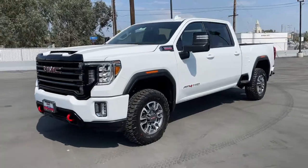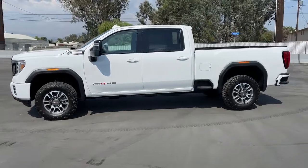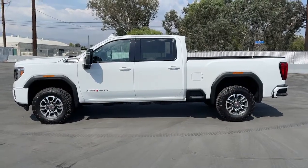Check out this 2021 GMC Sierra. You deserve a ride that was designed with your needs in mind. The time is right to take advantage of the technology, performance, and creature comforts this vehicle has to offer.